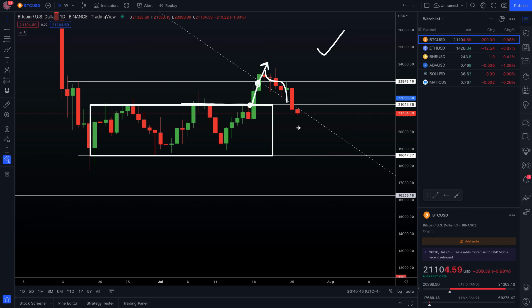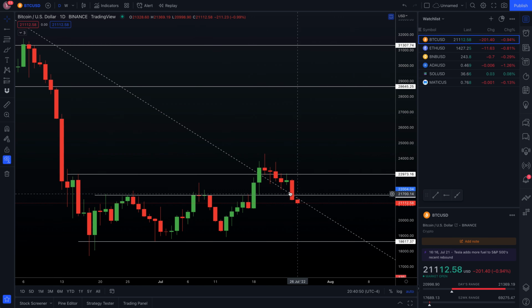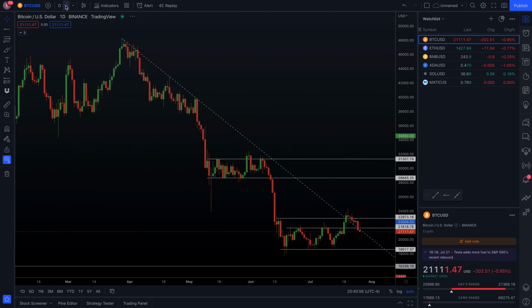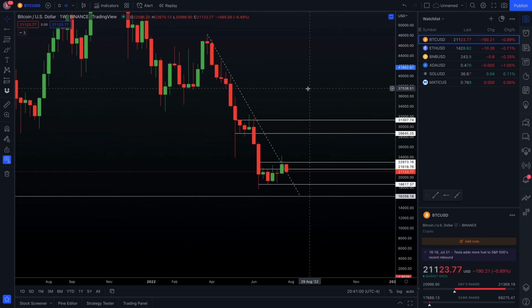So what does that mean? Well, to me, it means that the overall trend of crypto and Bitcoin, because that's the chart we're essentially on here, still remains firmly to the downside, right? If we were to go to a weekly time frame chart, you can see this clear as day. We really haven't done anything impressive.